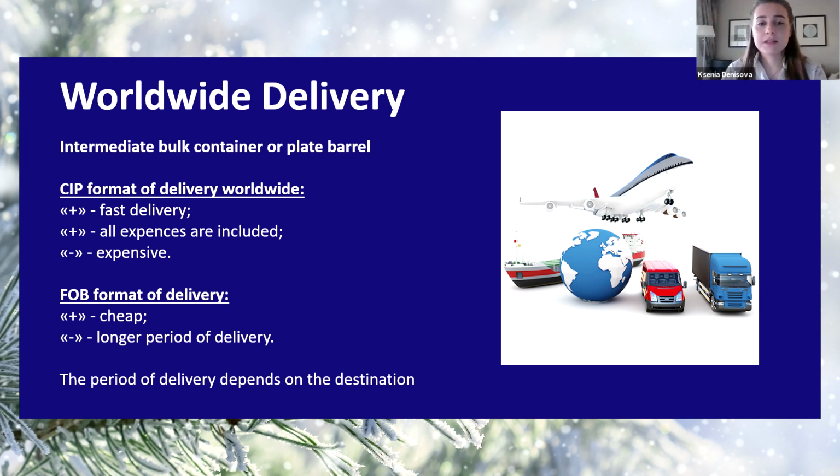For example, for CIP format, it's a really fast delivery. It doesn't take a long time to get the order. And a big plus is that all expenses are included. But at the same time, the price is a little bit high. For FOB format, yes, it can take a longer period for transportation, but this format is cheaper. For each client, we're trying to find the most suitable way of delivery regarding the destination and the amount of the order.